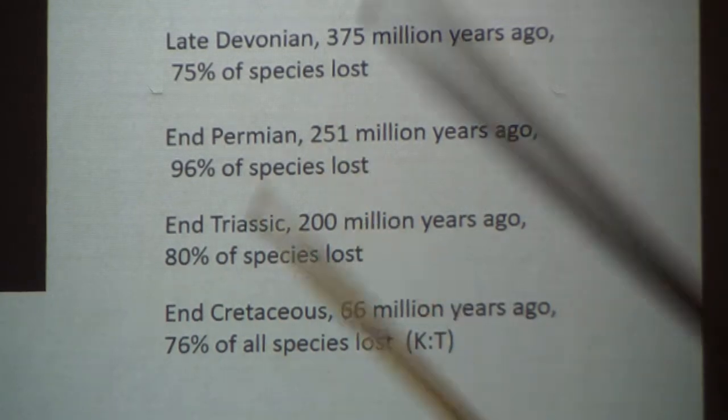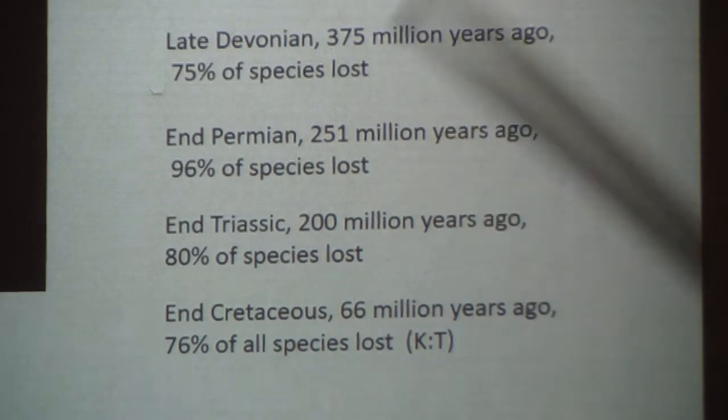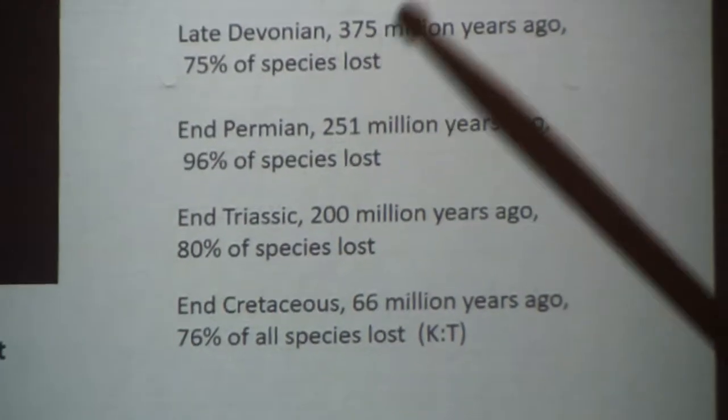What happened to the dinosaurs? When the dinosaurs went extinct, that was 65 million years ago. So we have 65 million years. And how many dinosaurs are out there? None. There are no dinosaurs. But we have relatives of the dinosaurs.